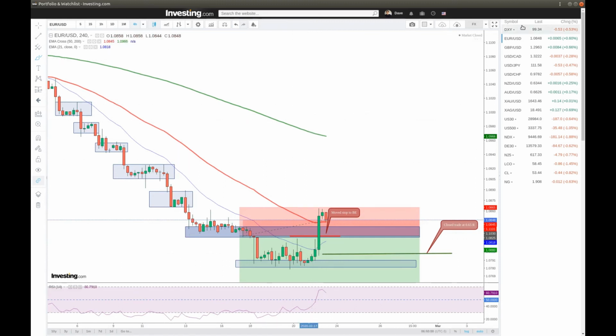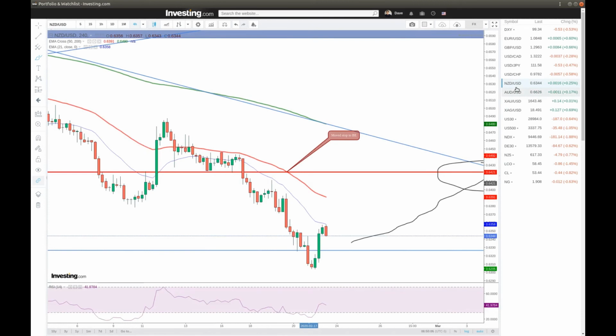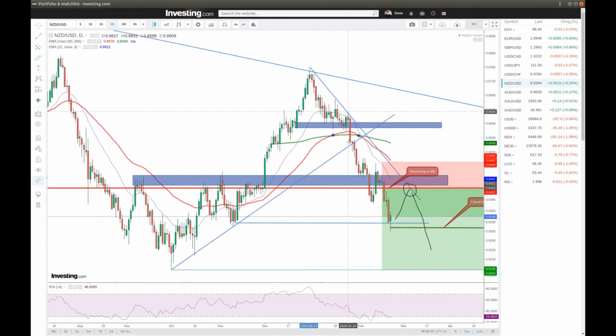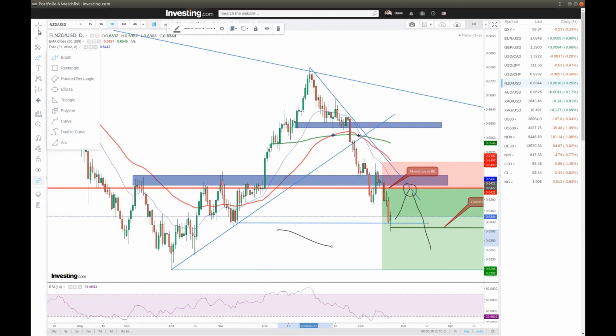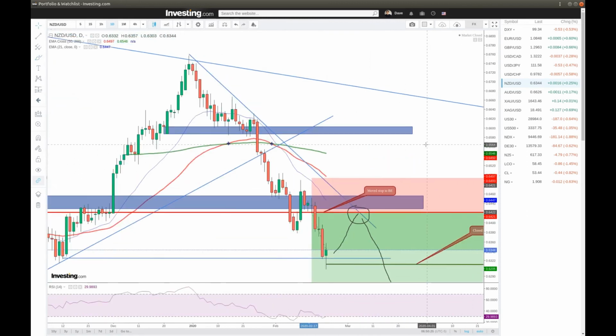Okay, so now let's have a look at the New Zealand dollar and AUD USD. I had some very profitable trades there, so that's always nice to share, but it's not important. The most important thing is that overall I've been profitable, not that these trades have been profitable. But let's analyze them and let's see what happened.